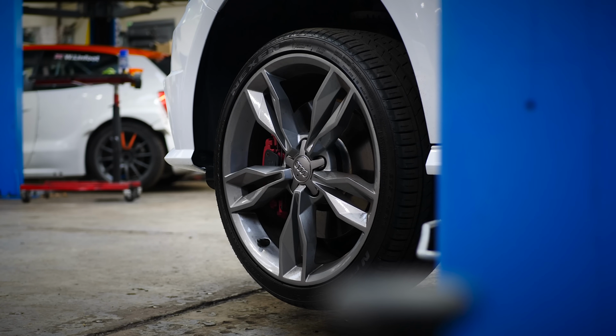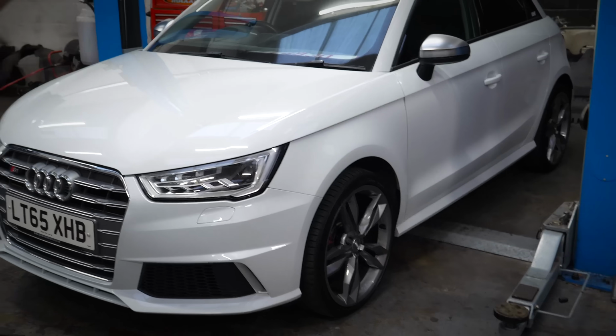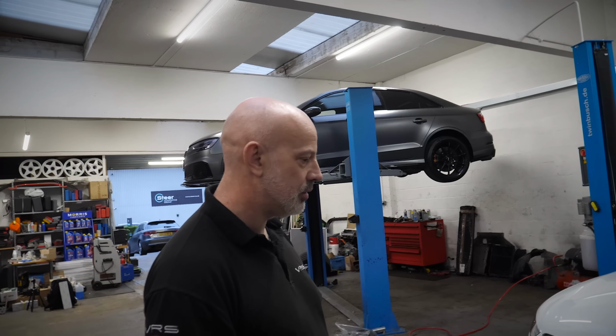That's good. We've put 11mm spacers with longer bolts on the front and 16 on the rear, so now the wheels just go out to the wheel arches. It looks perfect, doesn't it? Yeah, so it looks really nice. Wicked. So, yeah, job done.